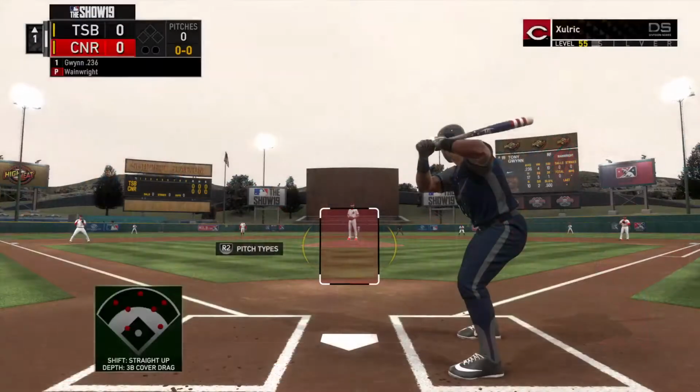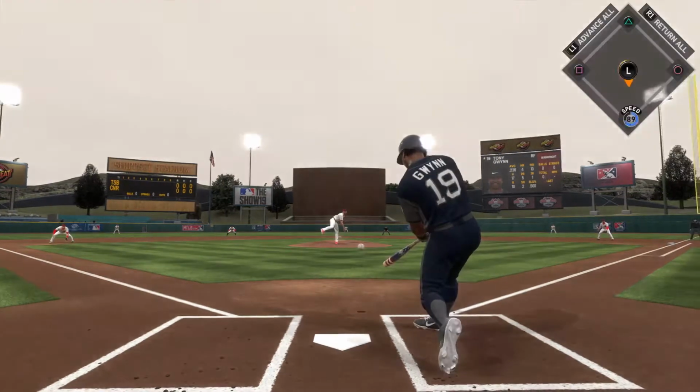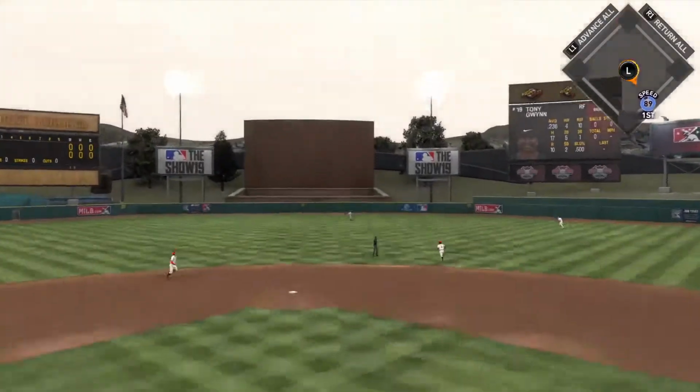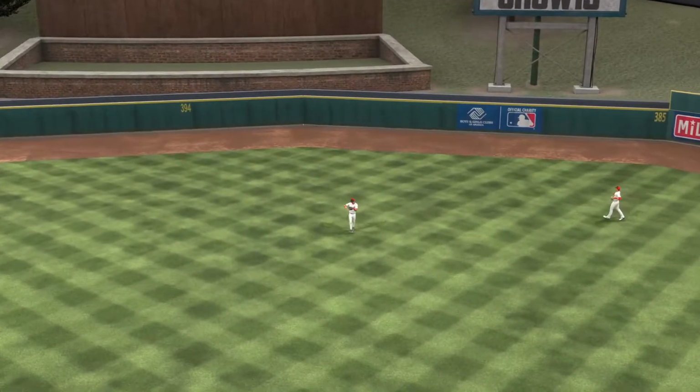At the plate, Tony Gwynn. And we are set for baseball here this evening. For the Beasts, the right fielder. Hit in the air out to center field. Suzuki has a read on it, and that's the first out of the inning.